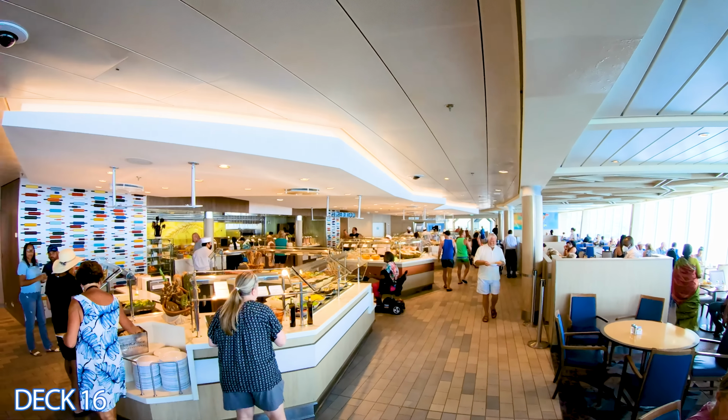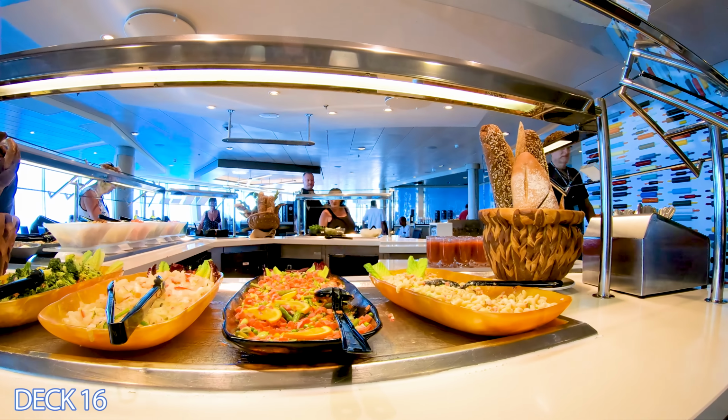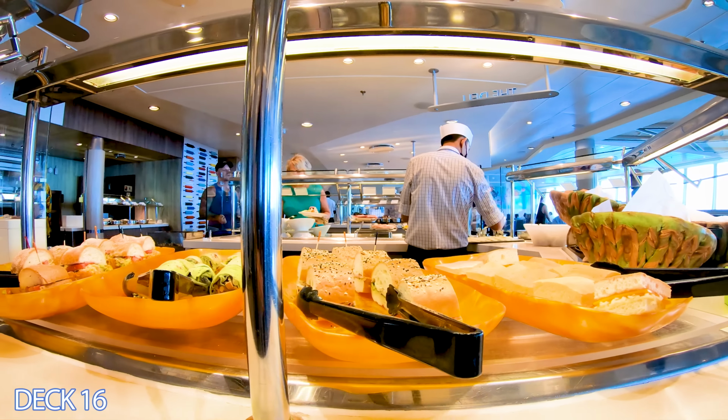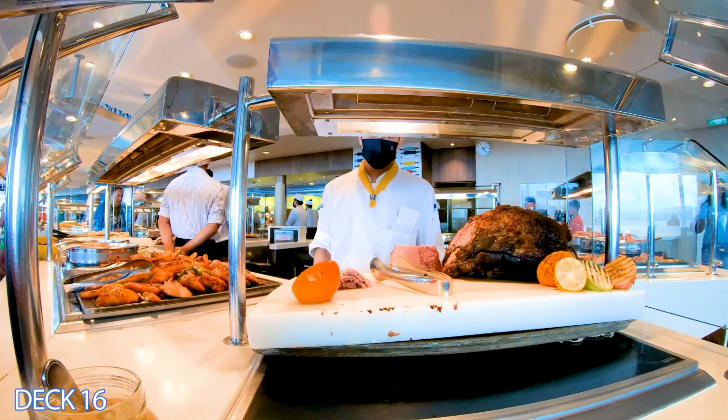Think about this. The Oasis of the Seas, the Harmony of the Seas, and the Symphony of the Seas are all sister ships. They're almost the same exact ship. So if you like this ship, you can pick any of those other ships as well, especially if you like one of those itineraries.